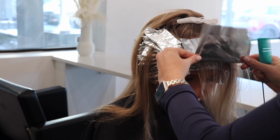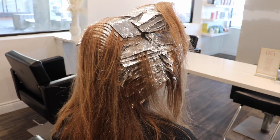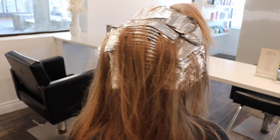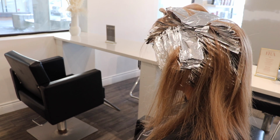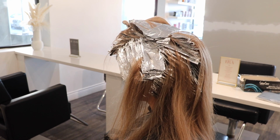So I just continued with my weaves, did about 6 to 10, and then I just transitioned back into slices. And as you can see, my front section, I just went all the way back and continued and connected it to the back mohawk section where everything just sort of falls back. And that's sort of what you want to see.